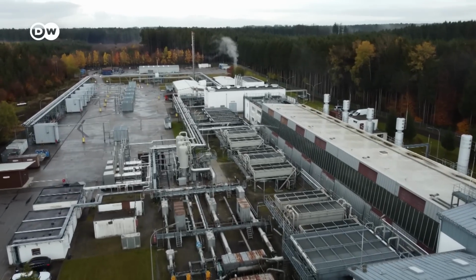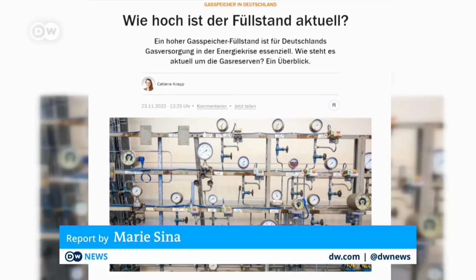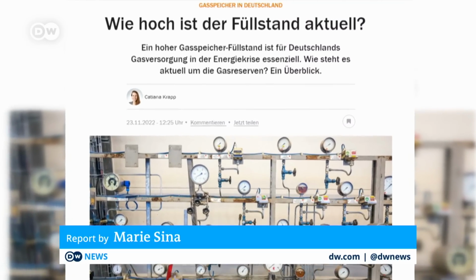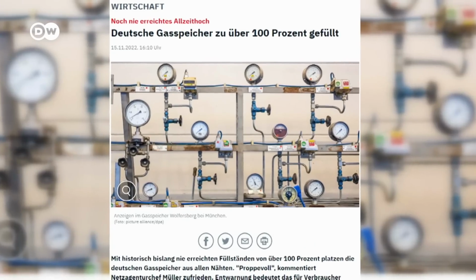Germany's gas storage facilities never attracted much attention before. Now they're at the center of public debate. And for good reason. The country's energy security depends on them this winter.